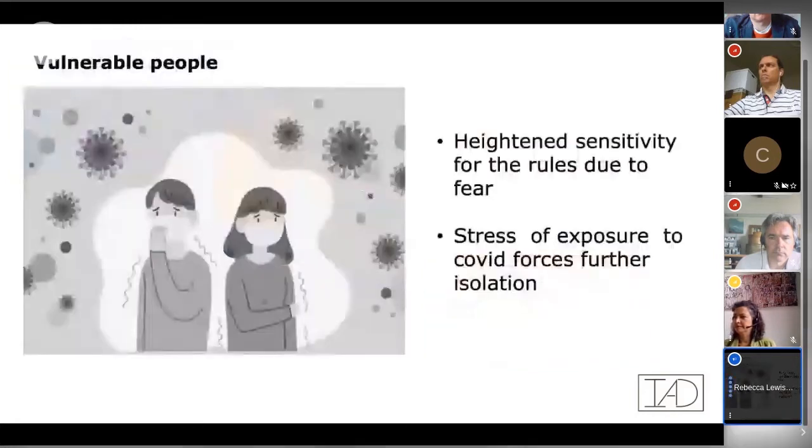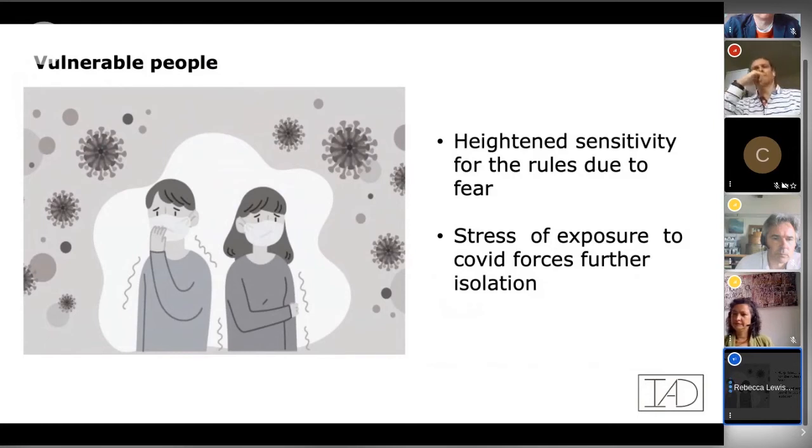I say this because from what I've seen and experienced, the vulnerable people coming out of isolation, one, have a heightened sensitivity towards the rules for social distancing due to their fear around COVID-19, which therefore requires a physical separation solution. And two, the stress as a result of the feeling of exposure prevents people from wanting to leave the safety of isolation, which could lead to future issues around loneliness and depression.